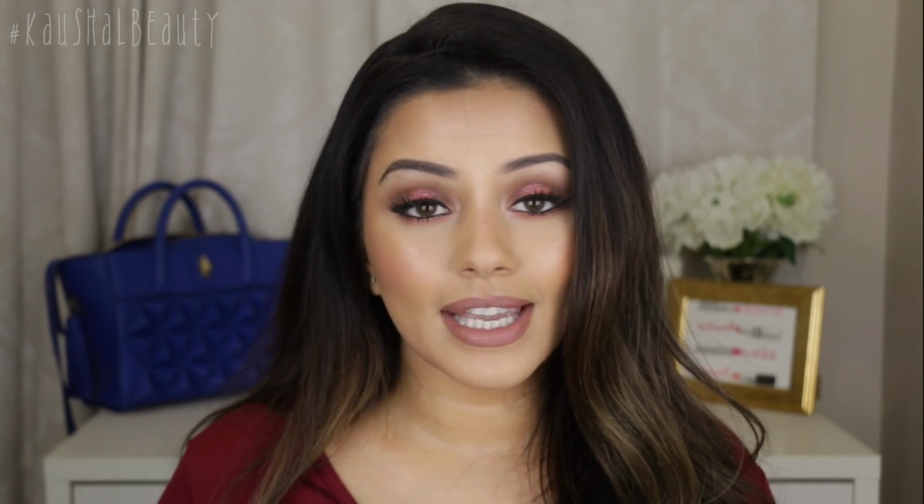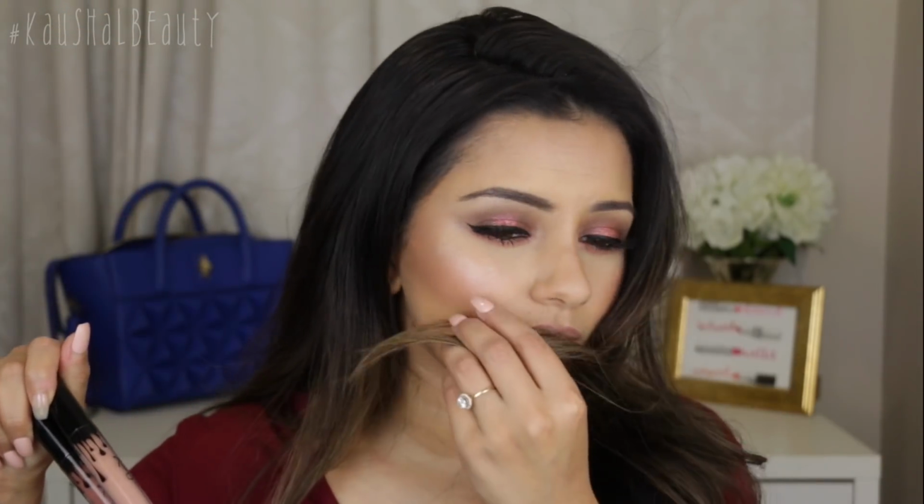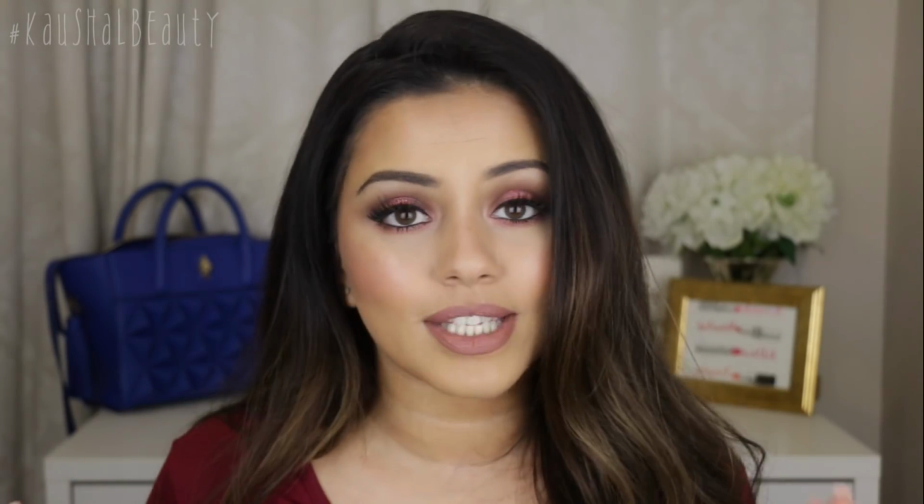Last but not least, we have lip glosses. I personally am not a lip gloss kind of girl. I love my matte liquid lipsticks, but the only lip gloss that I have worn on camera, and you guys have said, oh my god, I love that on you, are again the Kylie glosses. But they are just really comfortable. Again, they're not sticky. Your hair doesn't really stick to them, and you don't feel really awkward when you wear them. Those were the lipsticks, and now finally we have setting sprays.